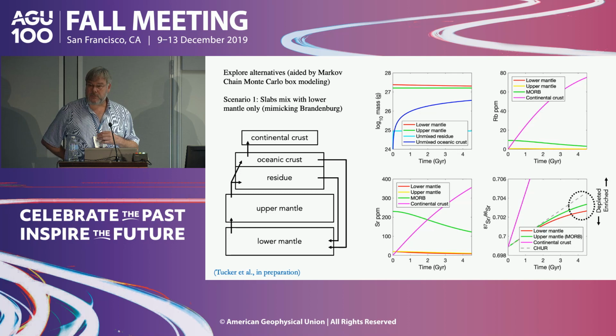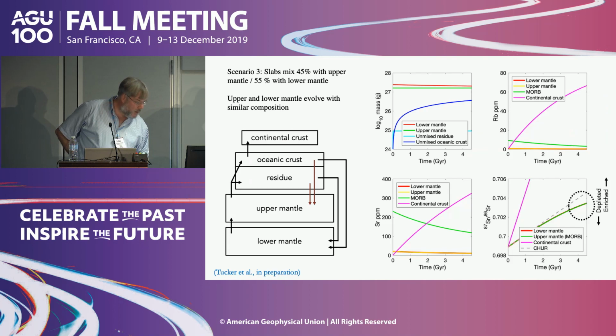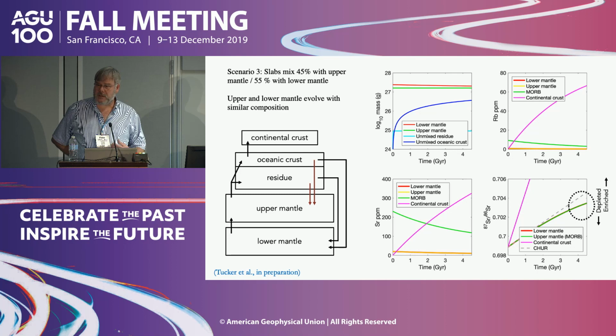And so Jonathan Tucker made a nice box model analysis that he presented yesterday in a poster, where this inversion that is shown in the circle, with a depleted lower mantle and an enriched upper mantle, can be fixed if we reduce the leakage of the slabs into the lower mantle and have recycling of up to about 45% of slabs that stay in the upper mantle, which might be consistent with various flat slab observations.